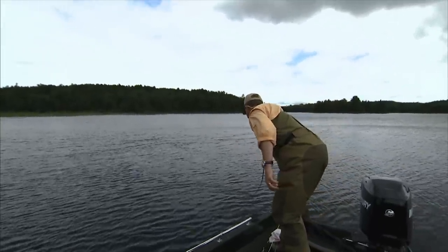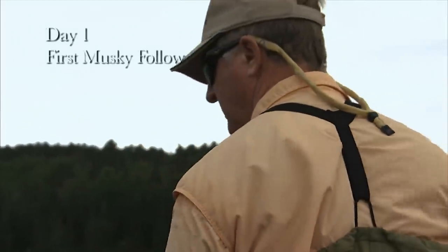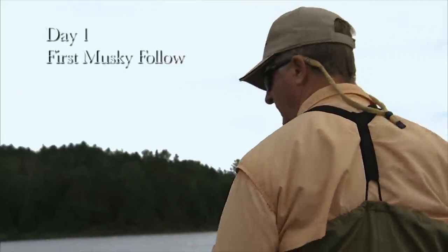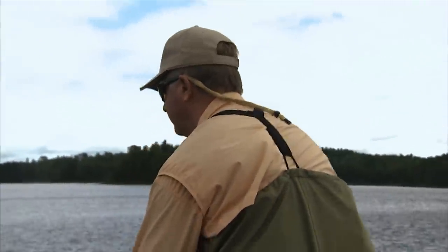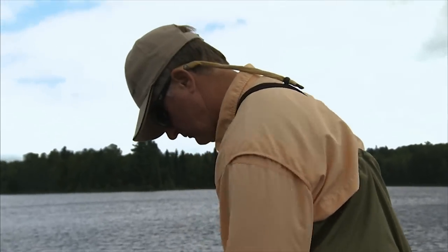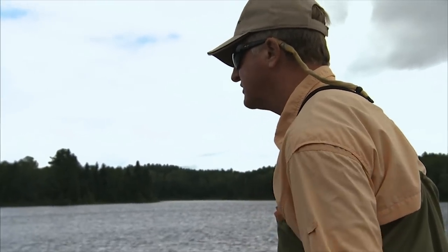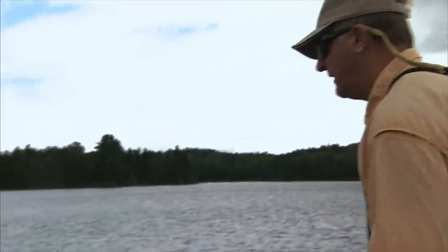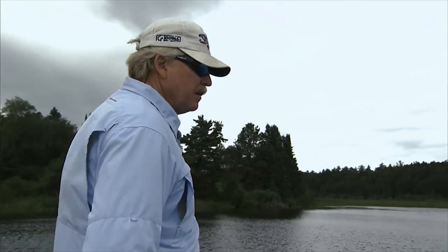Right there, just drifted off. What did she do? She was way behind the fly and didn't pay any attention when I started the circle. Just slowly, didn't scare off, just slowly went away. Yeah. Good job, good job. I did not see the fish, but good job.